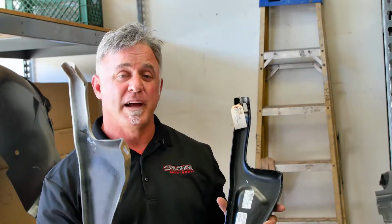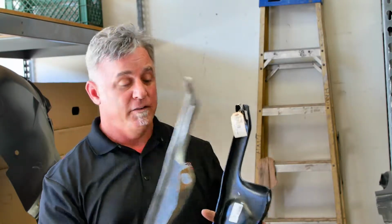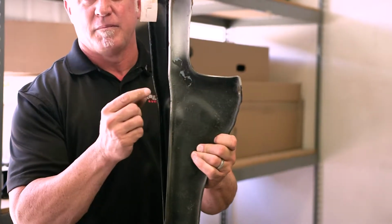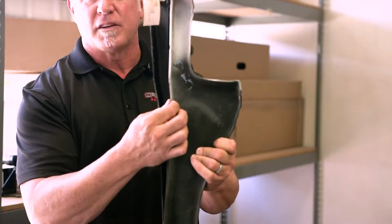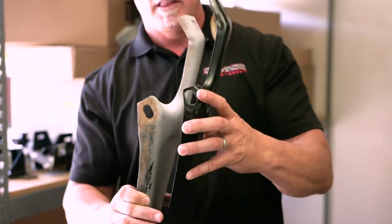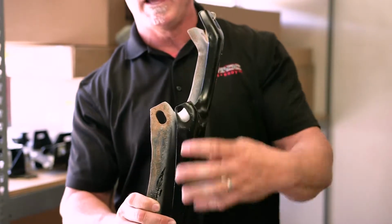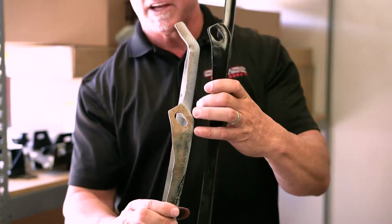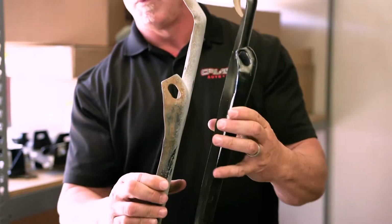This is an original manufactured equipment part. If you just notice on these parts, the thicknesses aren't the same, okay? The factory part is thicker than the aftermarket part. On the aftermarket bumper bracket, the hole is cut in it close to the edge, and the American-made or factory bracket from the manufacturer has a little bit more meat on the bones.